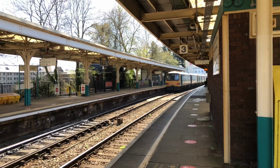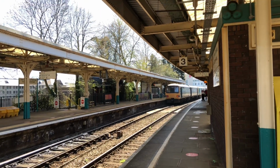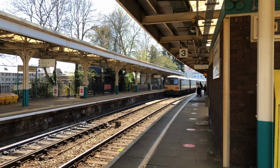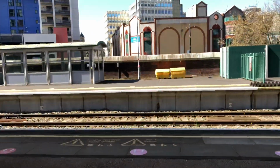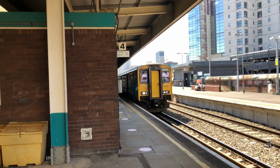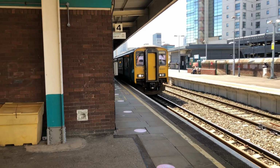And now I'm at Cardiff Queen Street to do a video here. First time me recording here at Cardiff Queen Street. Over there we got a Transport for Wales service to Herbert, 143602 at the back with a 150 at the front. And the train I got off to get to Cardiff Queen Street is 150237, working a Transport for Wales service to Bargoed.